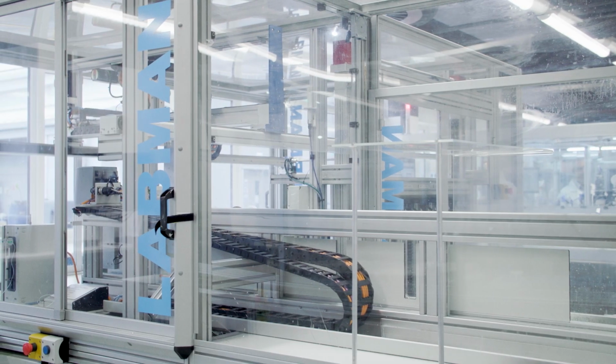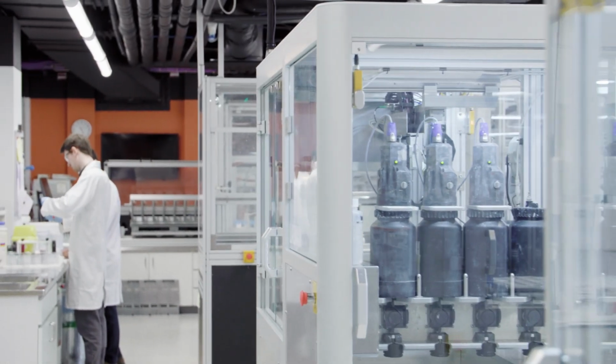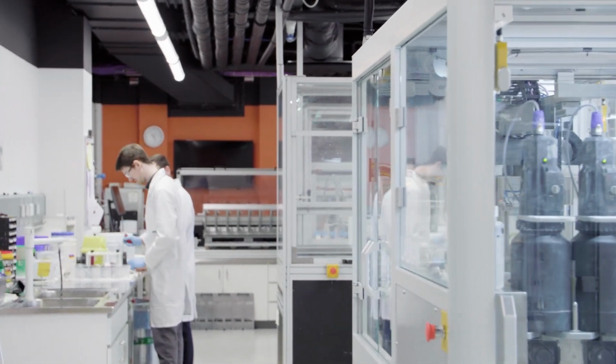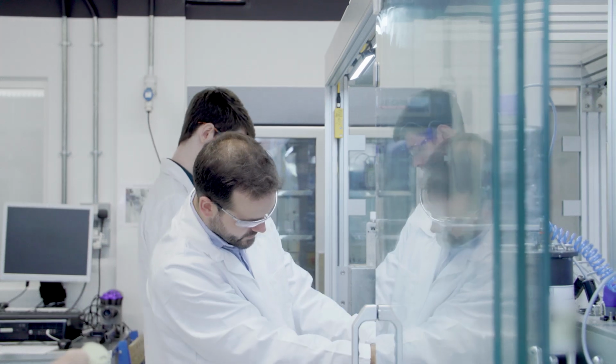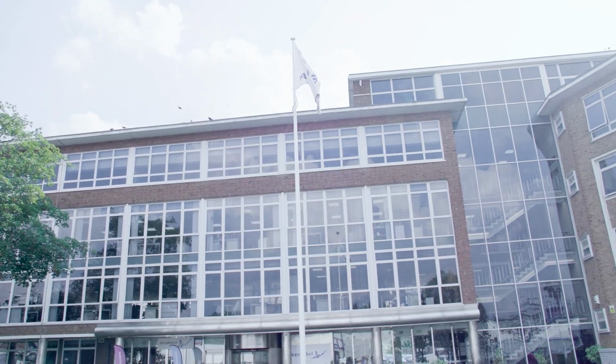Some of those systems we've had since around 2012, and we're still using those heavily. We have other sets of robots that we introduced in around 2014. Copies of those have also been introduced into various sites around the world.